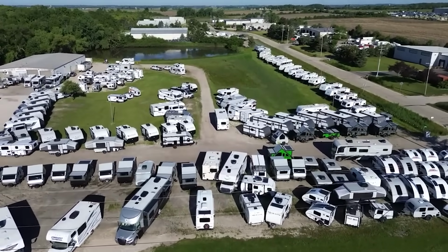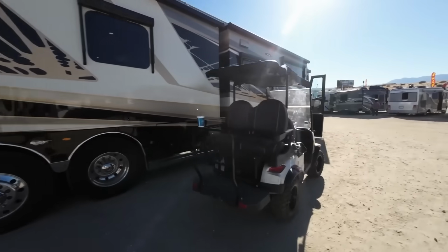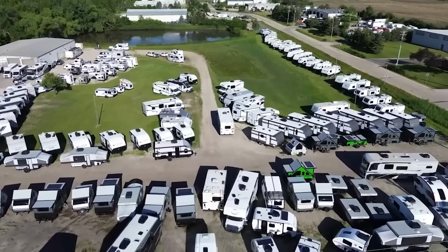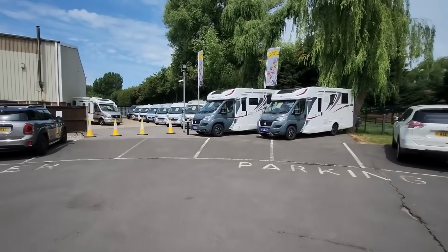Technically new, but already outdated. Shoppers walking the lot will ask, "Is this the previous year's model?" and expect a massive discount before even stepping inside. Dealers slash prices, advertise clearance events, and quietly absorb the loss just to make room.